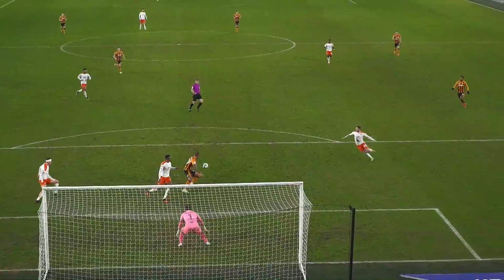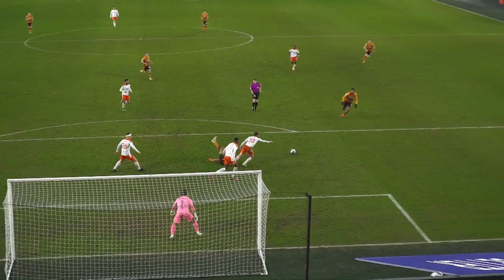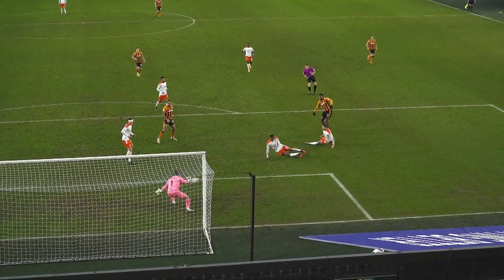And we've talked about Blackpool starting well. Hull City have started even better. First big chance they take. Hull City 1, Blackpool 0.